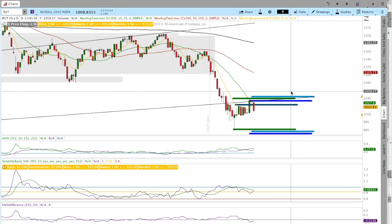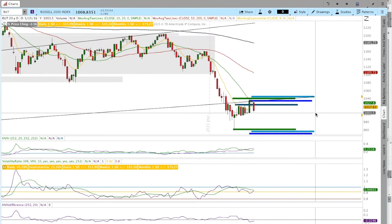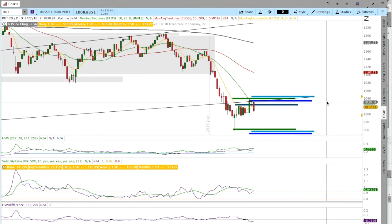What we're taking a look at today is a chart of the Russell 2000. This is the daily chart, and we can see the market closed here at 1008 and some change, down 2.25%-ish. The market basically sold off quite a bit today. We were getting this little rally up and out of this consolidation area, and from there we failed, and we've pulled back into the body of the March CIB.